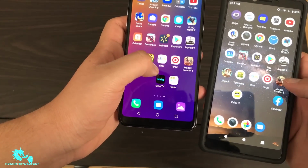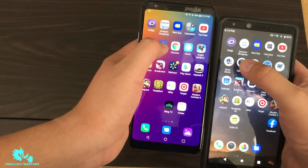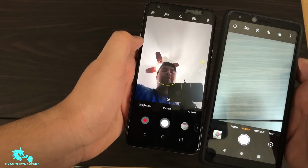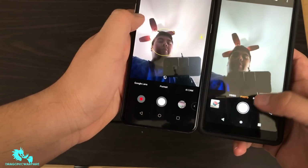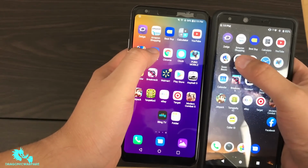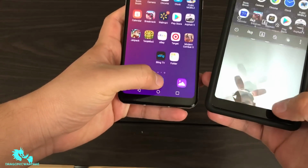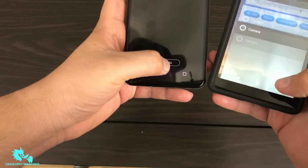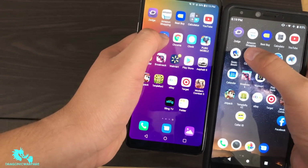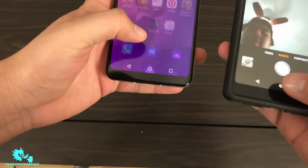Let's go ahead and do another one. Let's do the camera. 1, 2, 3. Oh, the Stylo 5, definitely. But this one was front, this one was the rear. So let's do that again and see which one loads now that they're both on the front. 1, 2, 3. Kind of had to load there. So let's close all these apps. Let's do it one more time. Make it fair. 1, 2, 3. Ooh, Stylo 5 still. Okay.